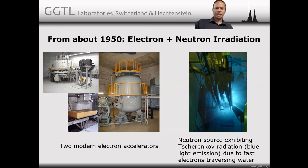And on the right side, we see a nuclear reactor with the typical Cherenkov radiation. From the standpoint of safety, the electrons are the safest source of irradiation. Diamonds are not turned radioactive unless you start using sources of way above 10 MeV energy. Everything below is absolutely safe, and diamonds are not radioactive after the treatment.